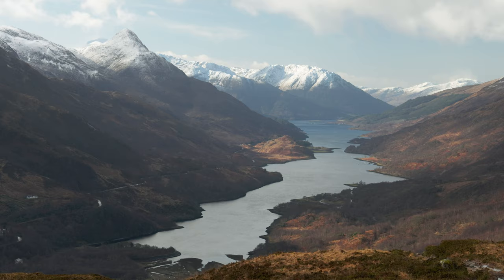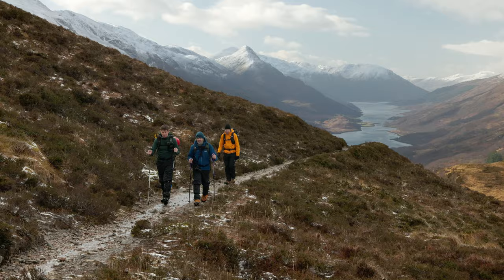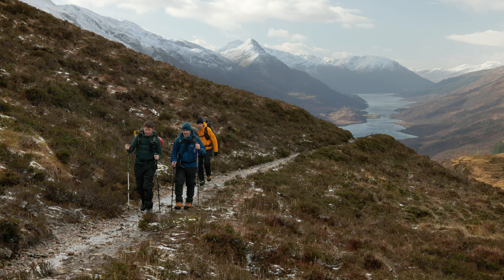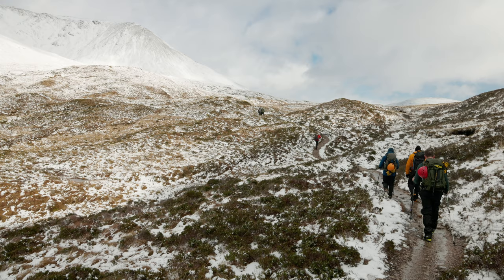We were actually starting in the late morning in order to avoid the worst of the forecast summit winds. It's actually no joke being up in the snow in gale force winds for hours on end, so we timed our walk to get to Loch Ildamore by mid-afternoon.